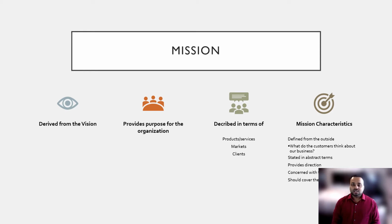Mission characteristics, it's defined from the outside. What do customers think about our business? Perspective. It's stated in abstract terms and provides direction. It provides direction to all employees and managers of the firm. It's concerned with the future and remains valid for a few years till it's updated. The concept of mission is always dynamic and not static. The mission should cover the total scope of the business of the firm.